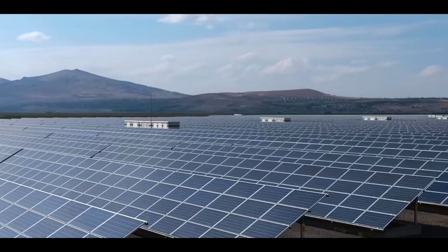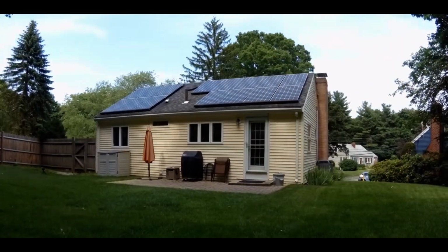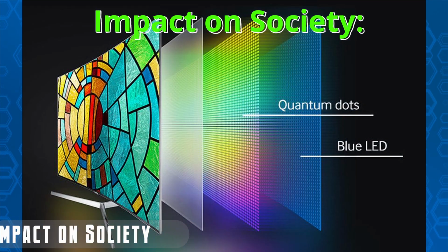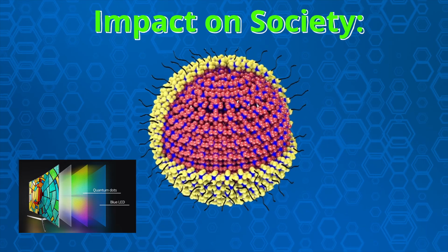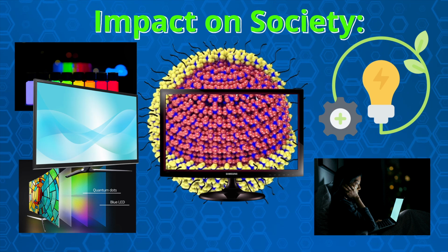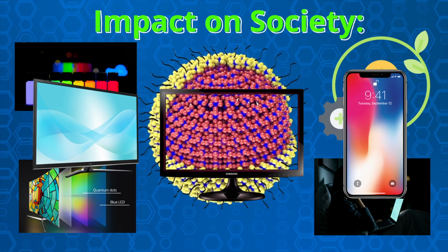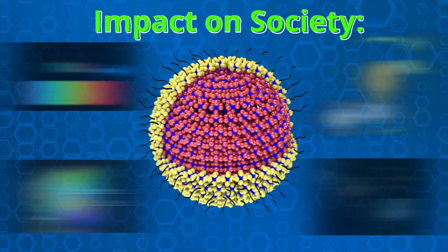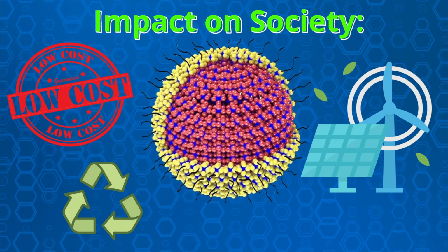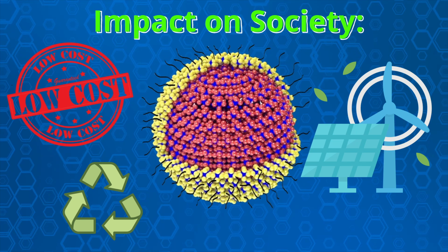One of the biggest advantages of quantum dots is their role in advancing technology. As we mentioned before, QLED displays have completely changed consumer electronics, improving color accuracy, brightness, and energy efficiency in TVs, monitors, and smartphones. Beyond just consumer electronics though, quantum dots are making a difference in renewable energy. This leads to lower energy costs, wider access to clean energy, and a potential to reduce carbon emissions.